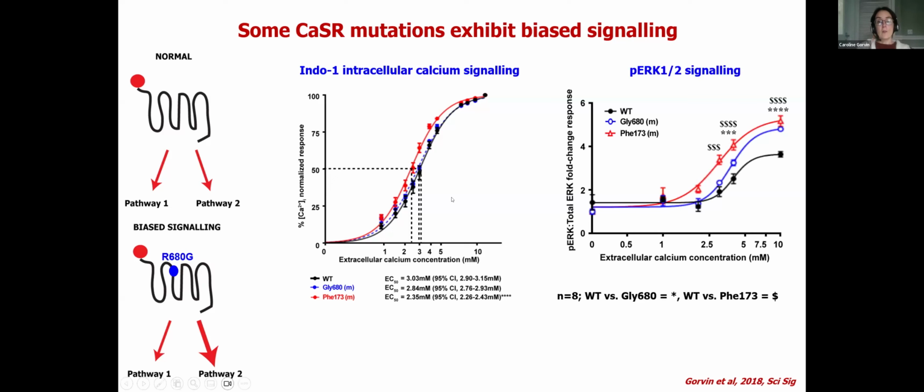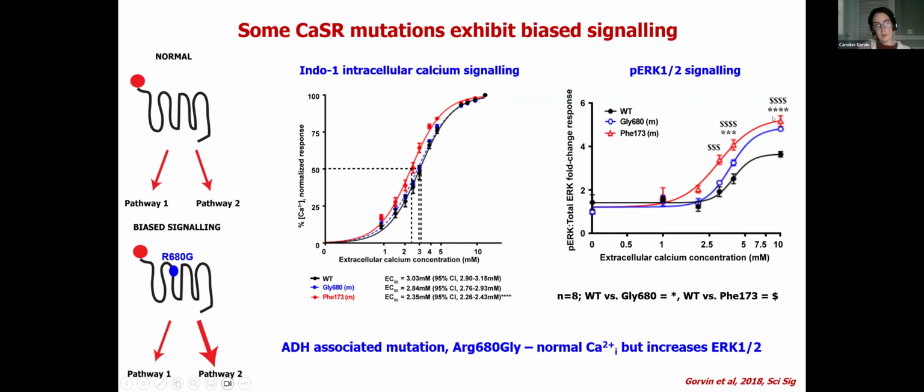However, when we looked at phospho-ERK signaling, so this is a type of MAPK signaling that can, as I said, occur downstream of two different types of G proteins, we saw an elevation in both our positive control ADH mutant and also our new mutant. And therefore, what we've shown is that this ADH1-associated mutation has normal intracellular calcium, but increases ERK1/2. And this is an important learning point because the vast majority of people only look at intracellular calcium signaling, and we could have concluded from this that this mutation was benign and wasn't causing the phenotype. So it's important to try and look at a couple of different signaling pathways if possible.